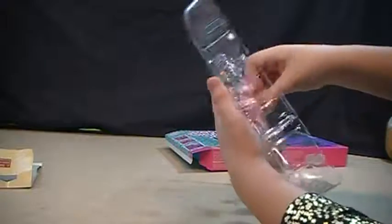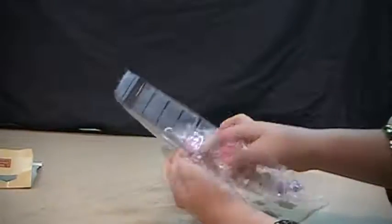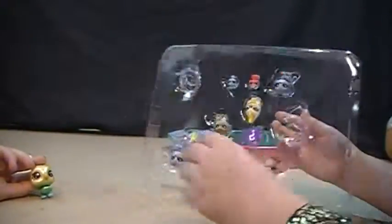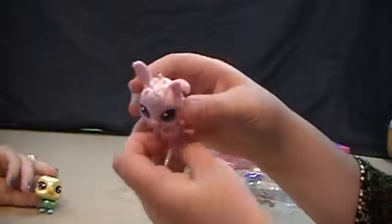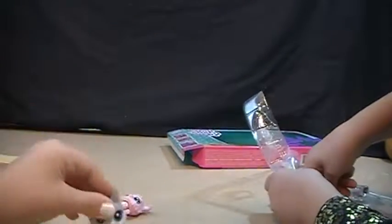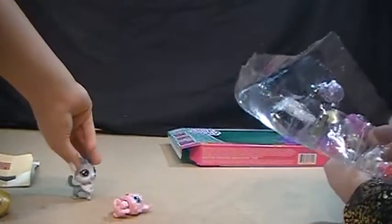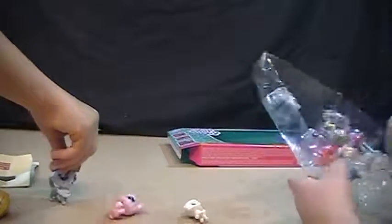I'm gonna get out this pink bunny. Bird on the camera. Here's this little one. We're gonna show them off at the end though. Help me! Okay, I got the poodle out. Cool.